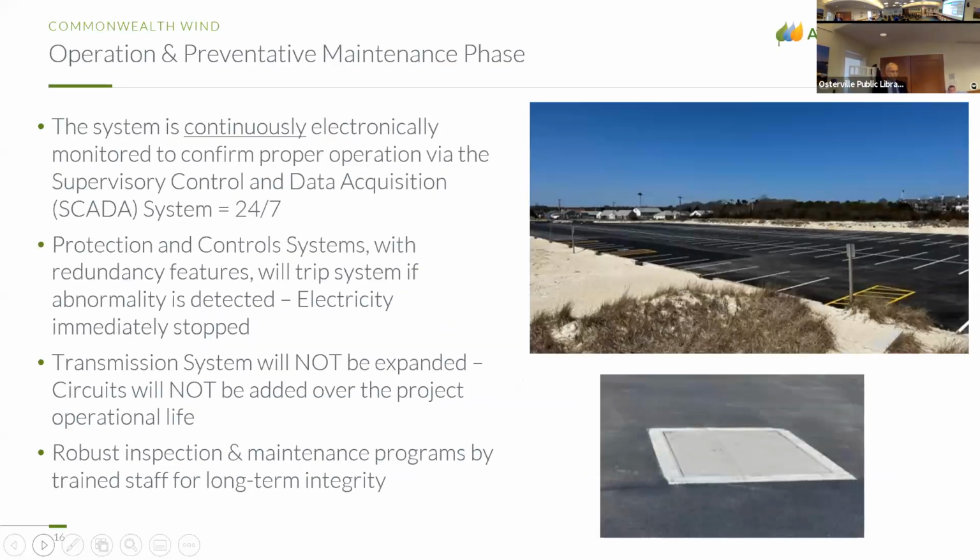During the operation and preventative maintenance phase, the system has some very key design features. It has a SCADA system. SCADA stands for Supervisory Control and Data Acquisition. What it does is continuously monitor the system for any type of abnormalities or faults. That's 24 hours a day, 7 days a week, so it's always under surveillance.